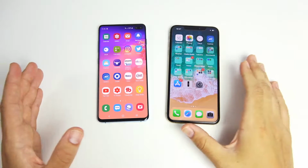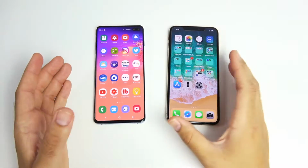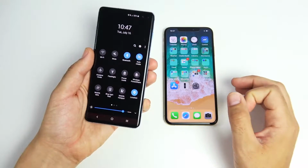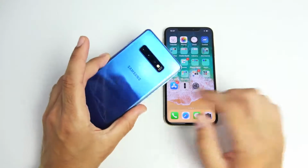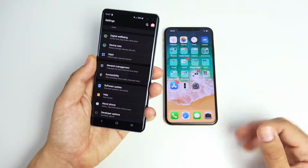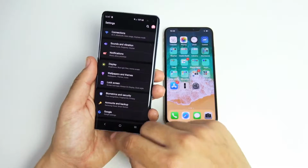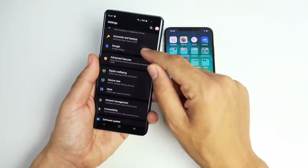So when it comes to software, which one is the winner? And for me, it's been kind of a draw. Reason being is because I love the many features that came to the Galaxy S10 Plus, including the night mode. In addition, you do have the wireless share power, pretty cool feature. Also, in settings, again, just like most Samsungs, you're gonna find features you probably didn't even know existed down the line. So there's a lot of features here in this phone that I do like on the Galaxy S10 Plus.